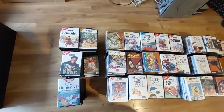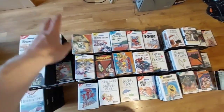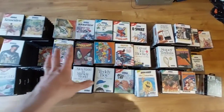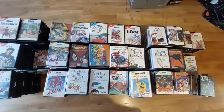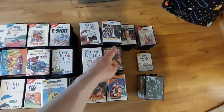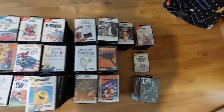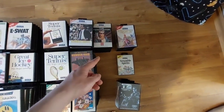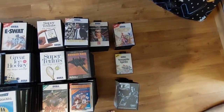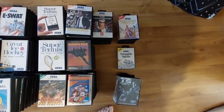On the left hand side, from Considine to Fantastic Dizzy, that's 2010 games. From Miracle Warrior Speedball all the way down to Pac-Mania, that's 2011. 2011 was the big haul year, really. I'll go through that in more detail. Then from Super Tennis to the Terminator, that's 2012. And you can see the numbers are kind of going down at this point. There's only one stack, the Psychic World stack, which is 2013, and Scrambled Spirits on its own is 2014.